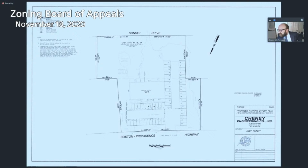Try to use some of the tech here. So the parking spots that are within the 50 feet are here and these two. And again, the bylaw allows a dispensation for that parking within the 50 feet.